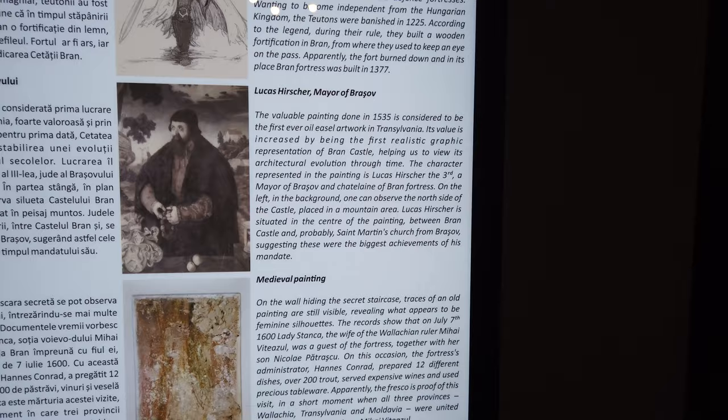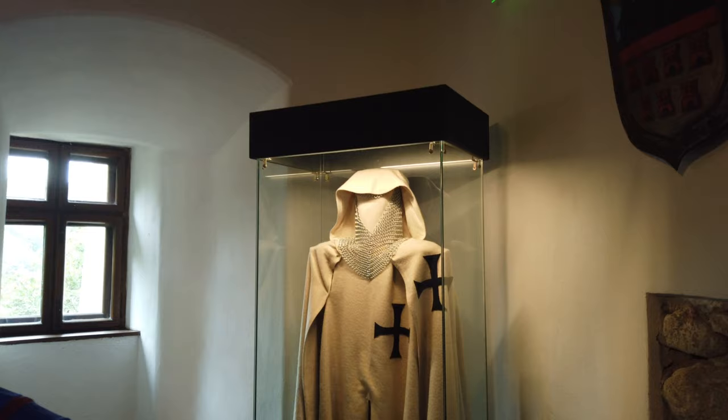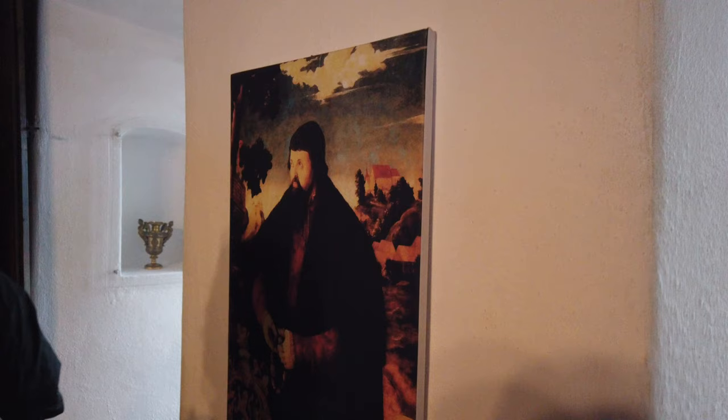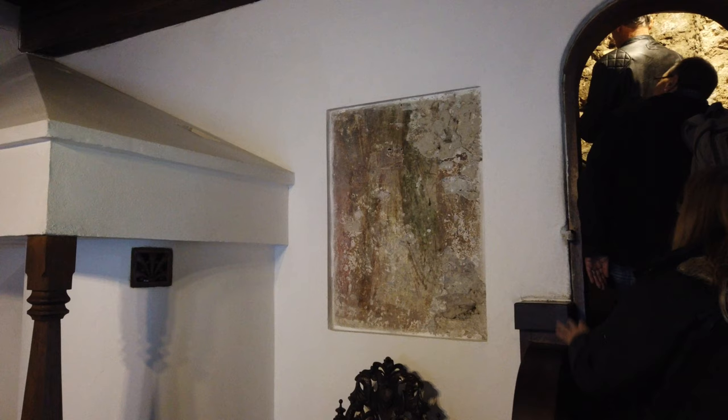This room led to a secret passageway that only soldiers knew about, but this room fascinated me. It had a replica, I assume, outfit that a Teutonic knight would have worn, a painting from 1535 by the mayor of Brasov, and a medieval painting. There's not a lot of the painting left, but you could see it.